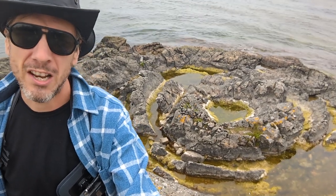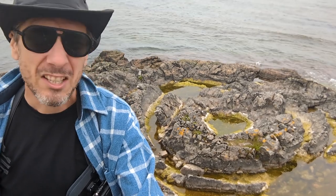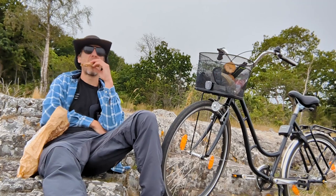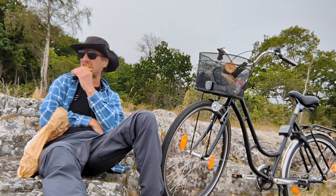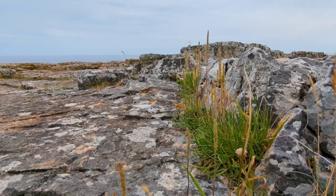I can tick this one off the list of interesting things to see in Simrishamn. I think there's some rain coming in, it feels like. So I'm gonna have a snack and then I'm gonna do a bit of a loop inland back home, see if I can beat the weather.